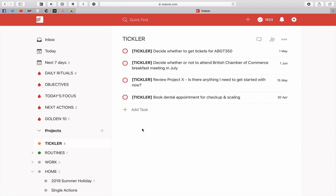Now that could be a project that isn't due to start for a few months, but I do need to be checking it every so often to make sure that I'm up to date with everything that's needed. And of course you can add things like book dental appointment for checkup and scaling. Now with these, what I do is these are just reminders. They're not tasks in themselves, so when they come up I always put a highlighted task.